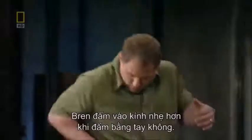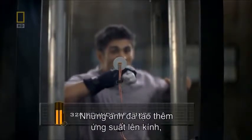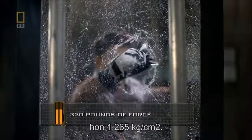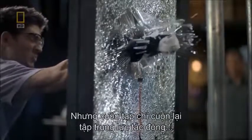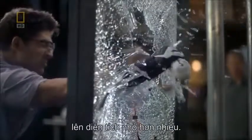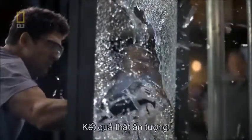Bren strikes the glass with even less force than he did with his fist, but he creates more stress in the glass, over 18,000 pounds per square inch. But the folded magazine concentrates the impact into a much smaller area, less effort, yet more damage. The results are shattering.